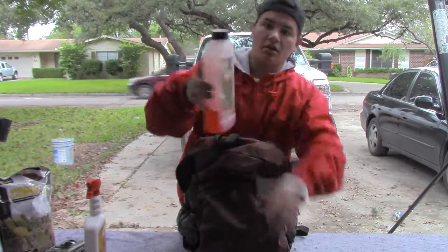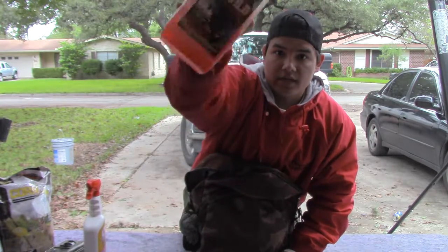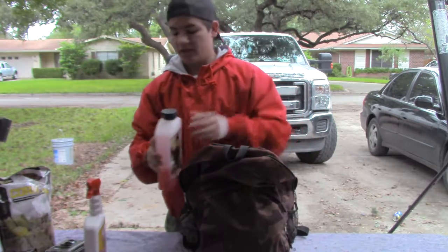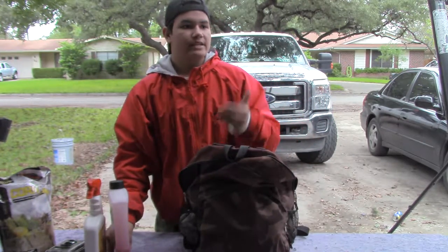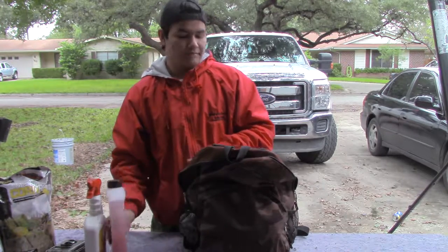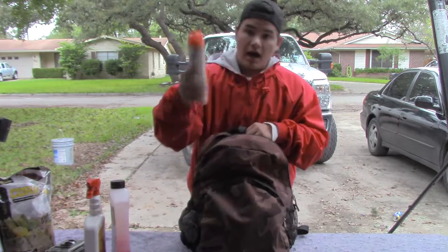I usually bring this. It's called Hog Wild Pink Punch. It smells like cranberries, and I've noticed that deer even eat it because it's not nasty. It actually smells really good. It smells like raspberry and stuff.